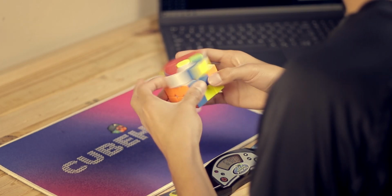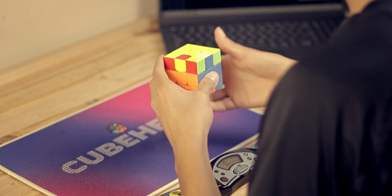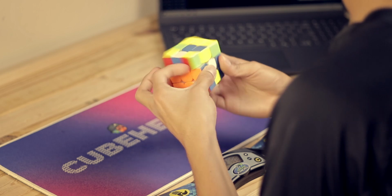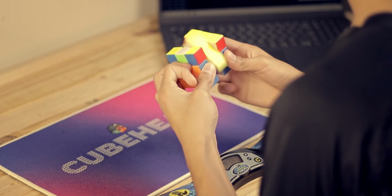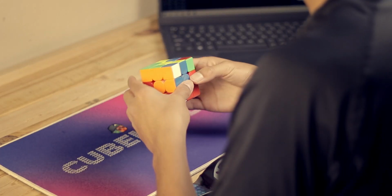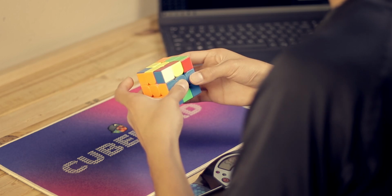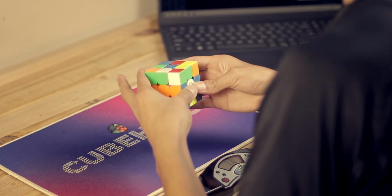But that's okay. On top of being a really fun and actually really good method, Roux managed to take me back to 2016, which was the year I first started cubing. And it took me through my entire cubing journey. And it made me remember why I first started cubing in the first place, which is simply because it's fun.